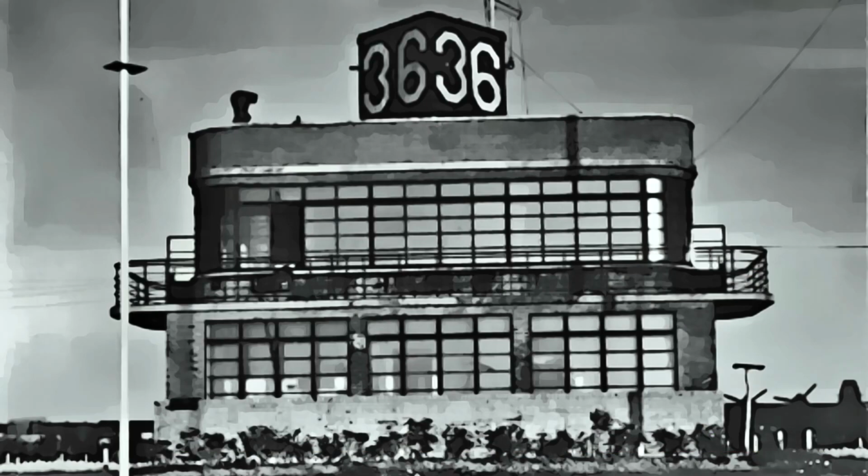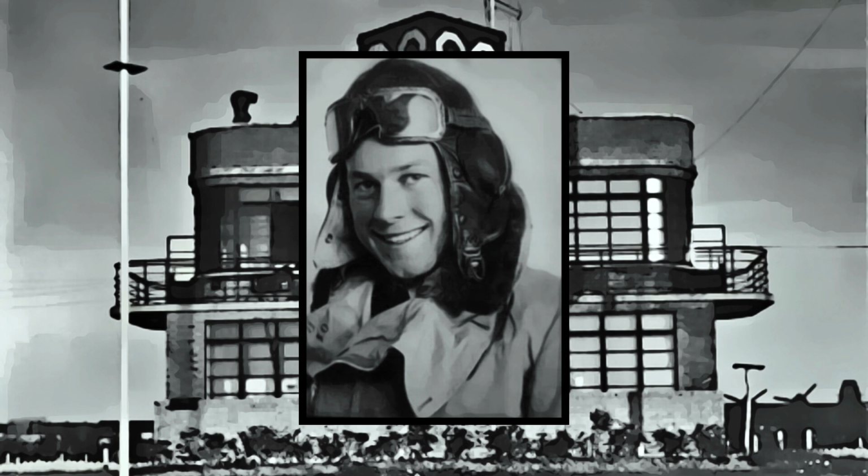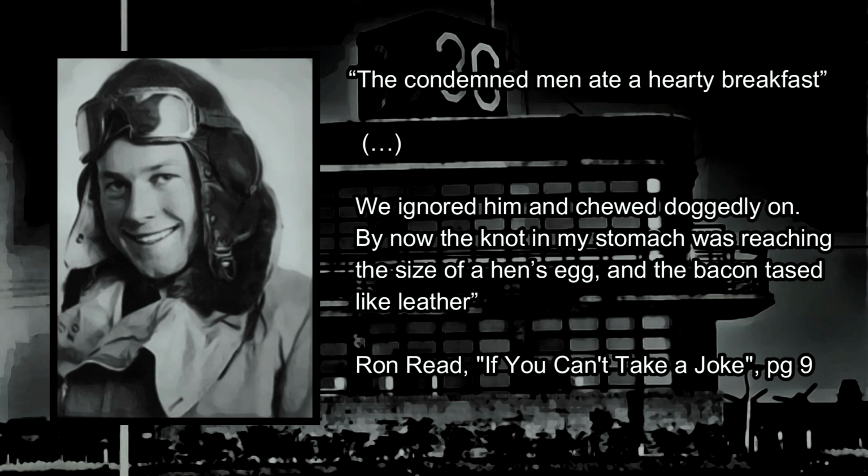Filing out of the briefing, Ron Reed and the other crews head for their pre-operational meal of eggs and bacon. His friend, Morty Mortensen, shares his dark sense of humor, observing, "The condemned man ate a hearty breakfast." "We ignored him and chewed doggedly on. By now, the knot in my stomach was reaching the size of a hen's egg, and the bacon tasted like leather."